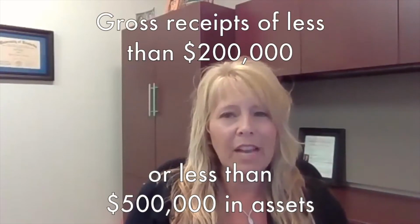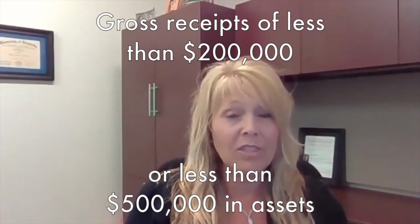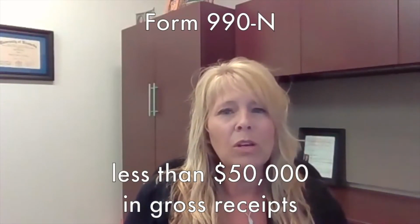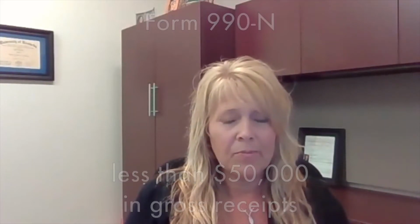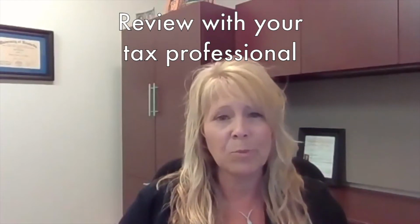There's a shorter form, a 990 EZ, that's available if you have gross receipts of less than 200,000 or you have less than 500,000 in assets. And then the last form, which is a super simple postcard, 990N, is for those organizations who normally make less than 50,000 in gross receipts. There are situations that would be exceptions to these filing rules, so it's best to review those unique situations with your tax professional.